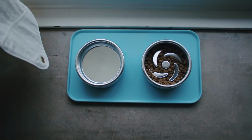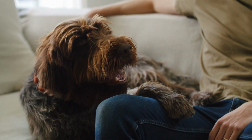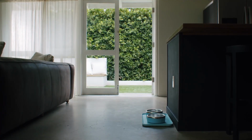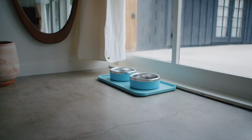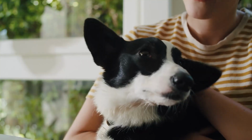We've boiled it down to what matters most: a healthier eating experience, high quality and safe materials, less mess, and a beautiful design that transforms your pet's eating station from an eyesore to an accent piece. For the pets that give you the world, treat them to the world's best eating experience.